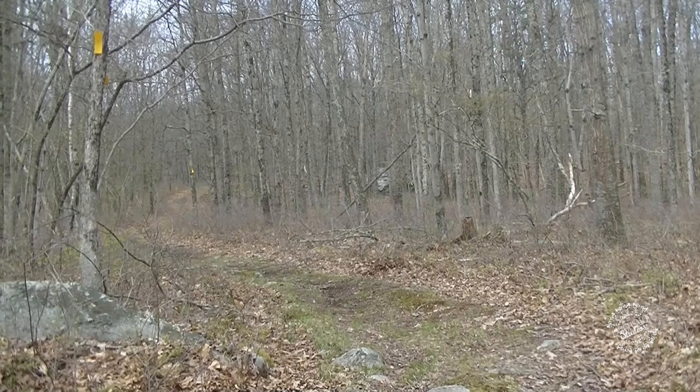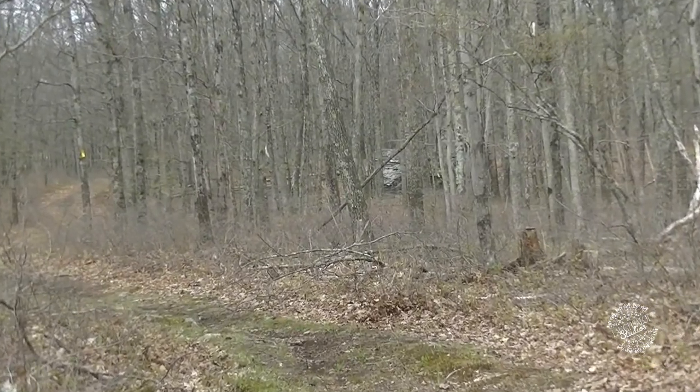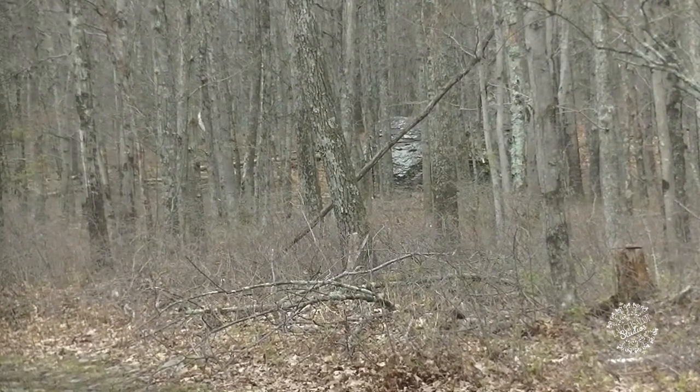The good news is, right after the mud, you're back on that nice grassy trail that leads you right back to the parking lot. Right away though, you can see that stone feature peeking through the trees.